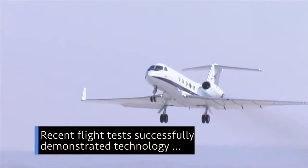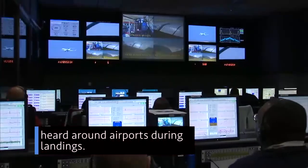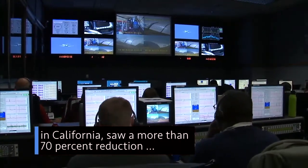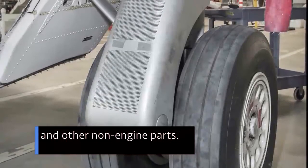Recent flight tests successfully demonstrated technology that could help quiet the aircraft noise heard around airports during landings. The flights at our Armstrong Flight Research Center in California saw a more than 70% reduction in airframe noise, caused by landing gear, wing flaps, and other non-engine parts.